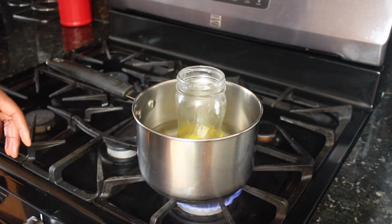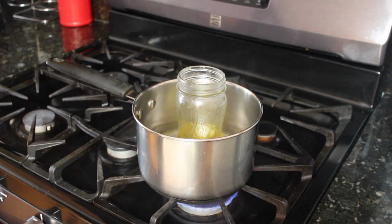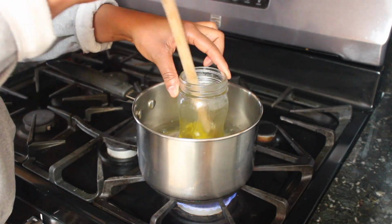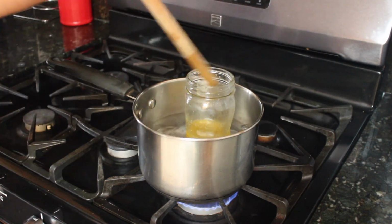We are doing the double boiler method to help these ingredients infuse faster and to avoid burning or overcooking the products, which happens when you prepare this oil directly in the pot. So as you can see, I'm putting the mason jar in a boiling pot of water. I'm adding the fenugreek seeds into the oil, and then I'm going to stir the concoction.